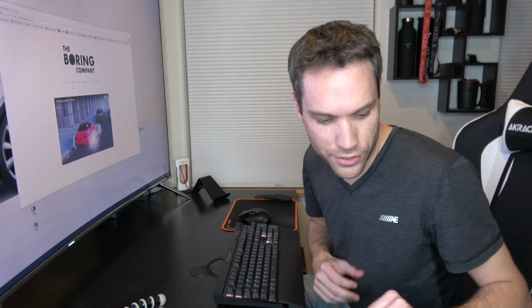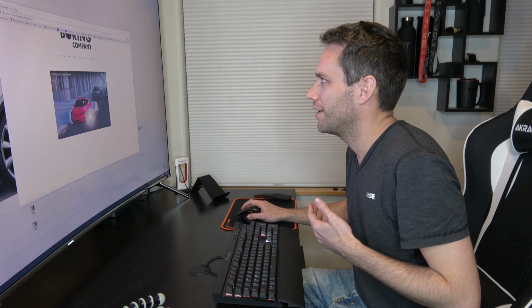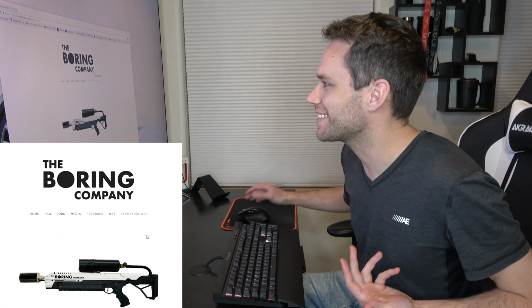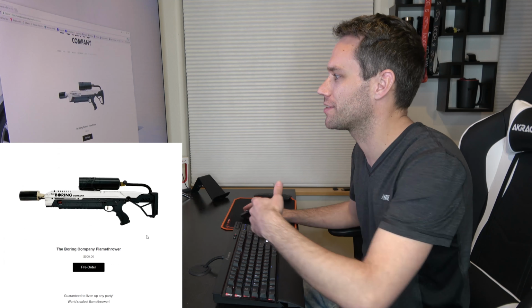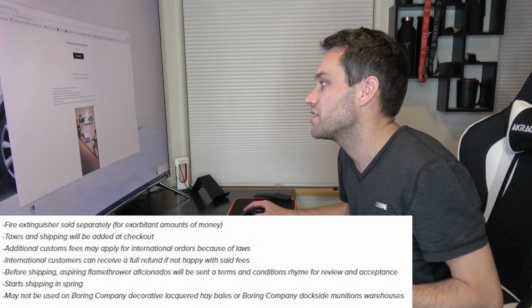Okay, so Elon just tweeted the Flamethrower is on sale. So we're going to buy that right now. I'm going to do it this way so I can post it quick. I'm going to buy a Flamethrower. That's kind of stupid, but it's $500. Can pre-order it. It says it's guaranteed to liven every party.